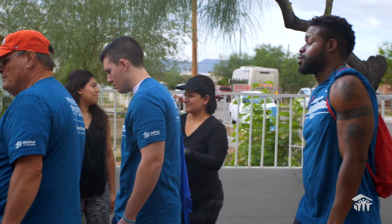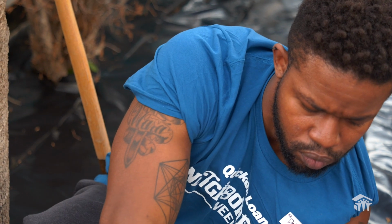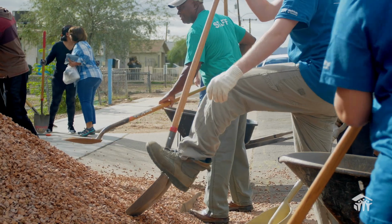Habitat has traditionally been known for building a home for a single family, but we realized there are more and more families that need repairs and revitalization of their homes. With revitalization, you can see the impact on your partners, the family that you're partnered with.